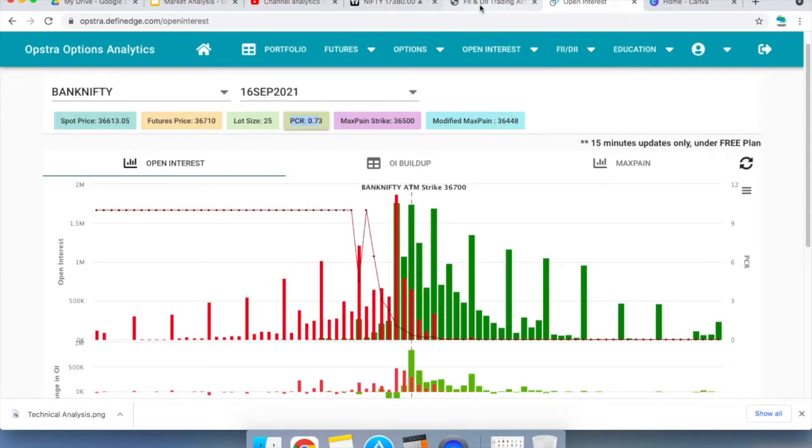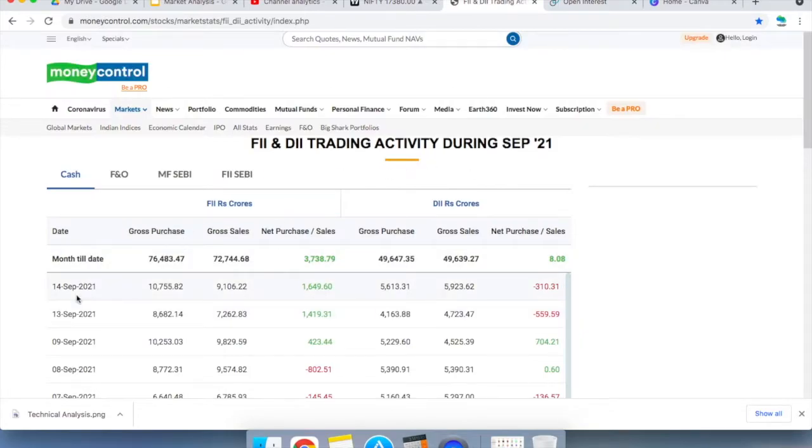Now, institutional data. If you see, the FIIs on 14th September bought 1,600 crores, DIIs sold a little, right? Yesterday also they were buying, which is good. So for the last 3 days FIIs are buying, not selling. DIIs are just profit booking a little bit, 300 crores, small, right? So that is good news.